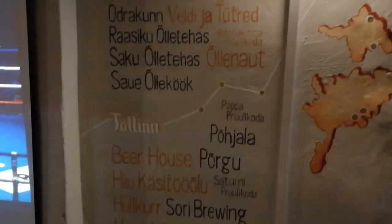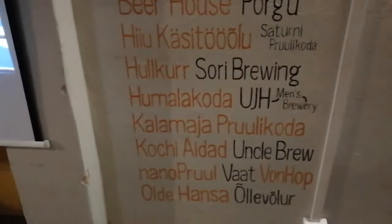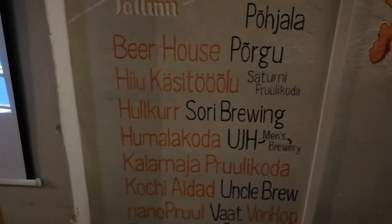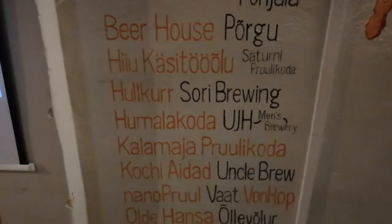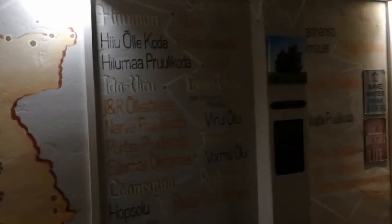If you go down here, you can see in Tallinn itself you have all of these different ones too, which is pretty cool. You can see Pohjola. So this is basically a list and a map of all the different breweries in Estonia. I think this is really, really cool actually. Very, very cool idea.